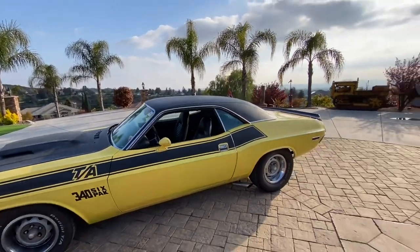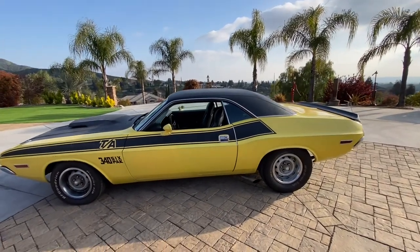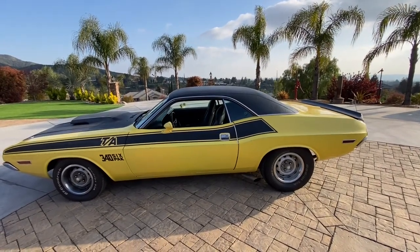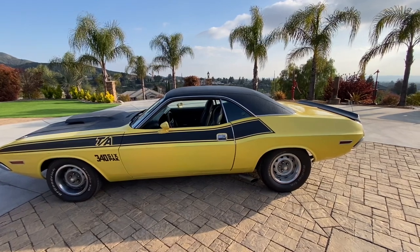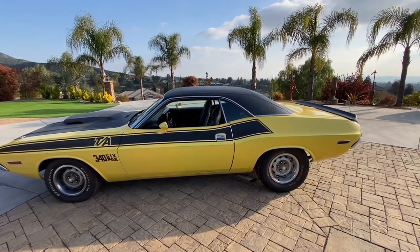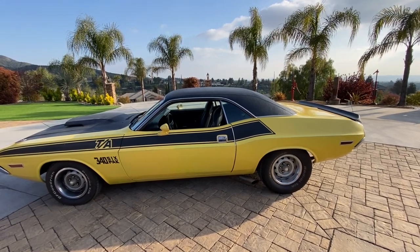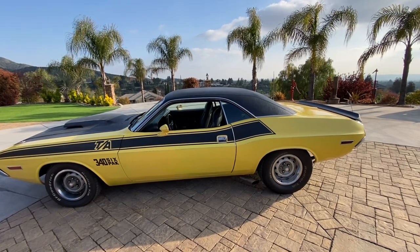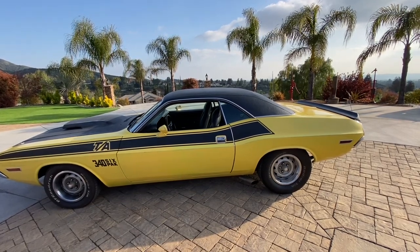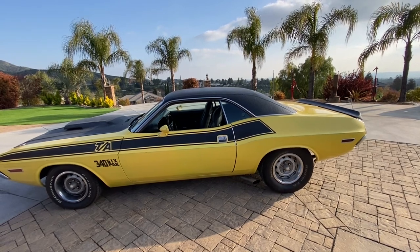Beautiful Challenger, Jeff. Thank you, Bob. Appreciate it. This is a 1970 Challenger TA with the factory 340 six-pack. They only made about 1,800 of these cars as limited production for the road racing series back in 1970. In order to race these cars in the series, they had to sell a certain amount as factory production cars to be able to qualify to race. So this is one of the 1,800 that was built.